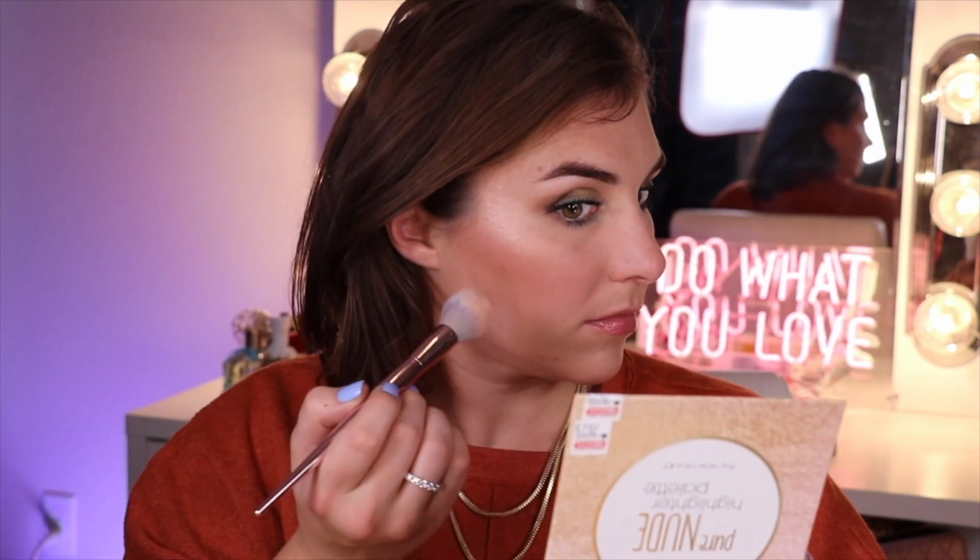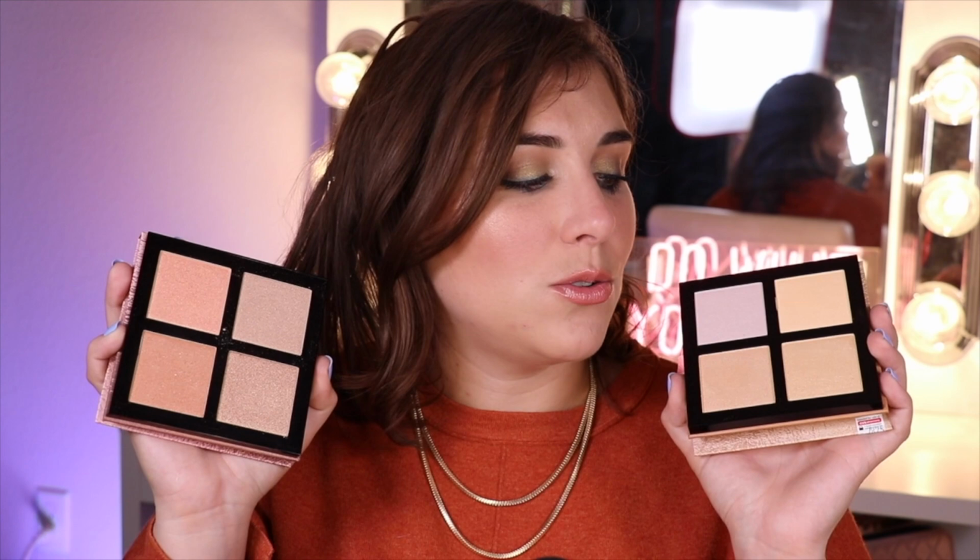So here they are side by side for a comparison so you can see. Both of the formulas are very comparable. None of them are chalky. You just get pure shine and glow happening on your cheeks. It's just going to come down to what you want to use it for and which color scheme you think is going to flatter your skin and your undertone. And those are all the Essence products that I picked.